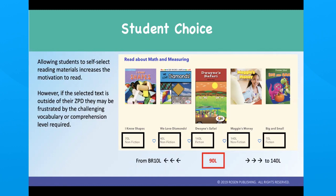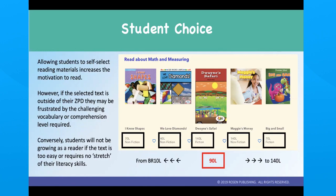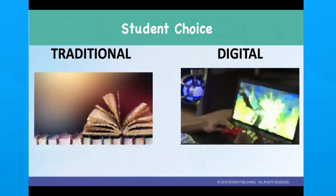So that would be that zone where it's challenging enough that they're growing, but it's not so hard that they're frustrated. So if we are allowing them to choose their reading materials, we know that increases their motivation, but we have to balance that with making sure they're reading in a zone that makes sense for maximum growth as a reader. Same thing if there's no stretch, if it's too easy or if it's too hard. We're not optimizing the growth that students could be making.